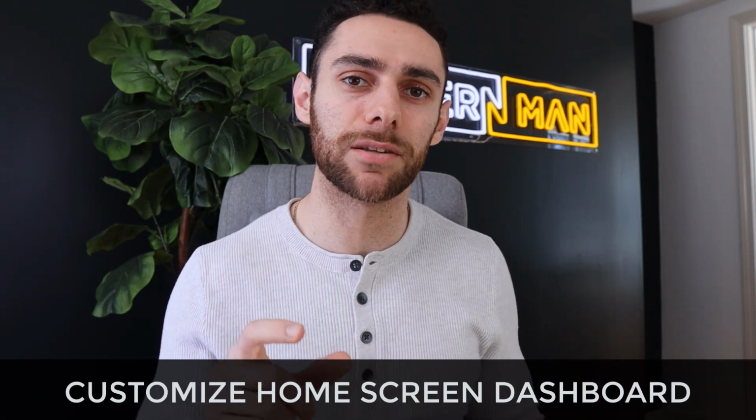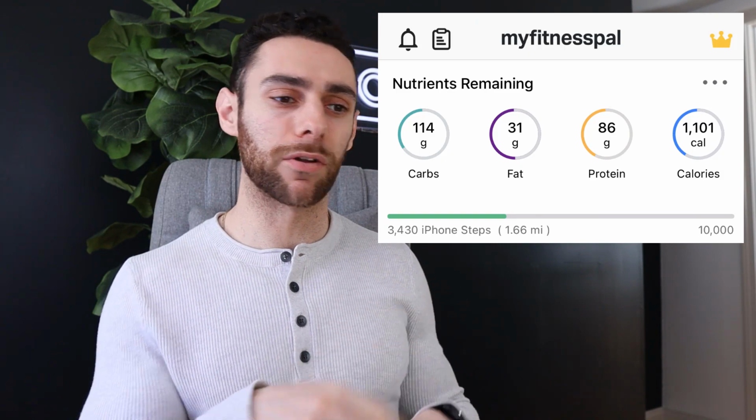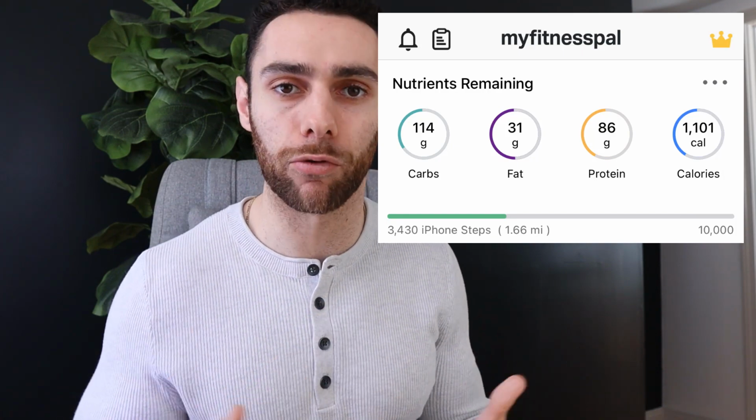Another somewhat helpful premium feature is that you can customize your home screen dashboard. So I have mine set like this, where the second I open the app, I can see the exact macros that I have remaining in the day based on the food I've already eaten.